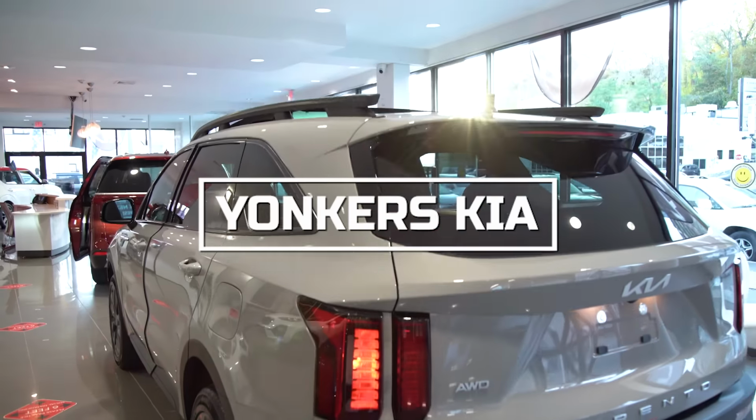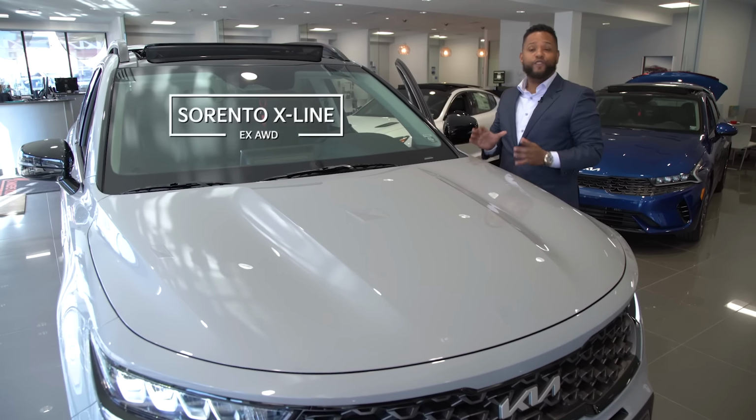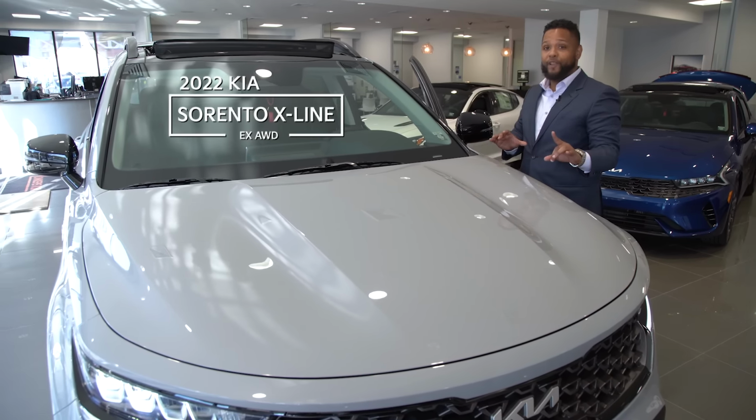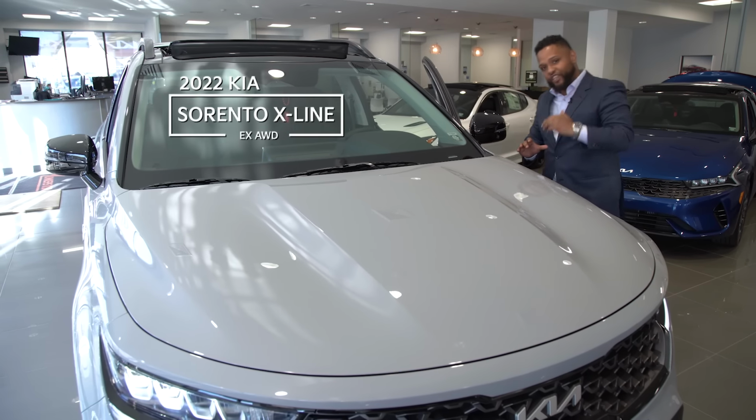When it comes to comfort and space, the new 22 Kia Sorento X-Line EX all-wheel drive has it all. Come, let's check it out.